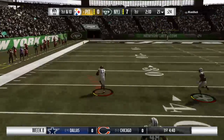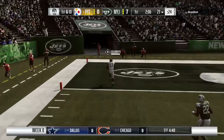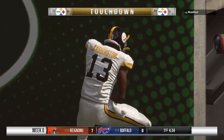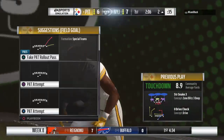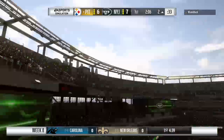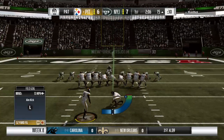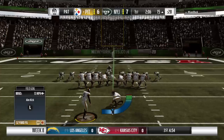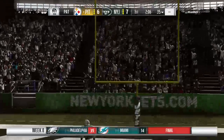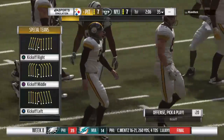That's what they're looking for. A big seam, and he might go all the way. And into the end zone. Touchdown, Pittsburgh. James Washington, 79 yards. And the Steelers are an extra point away from tying this thing up. Extra point put through by Boswell. And we are tied at 7.